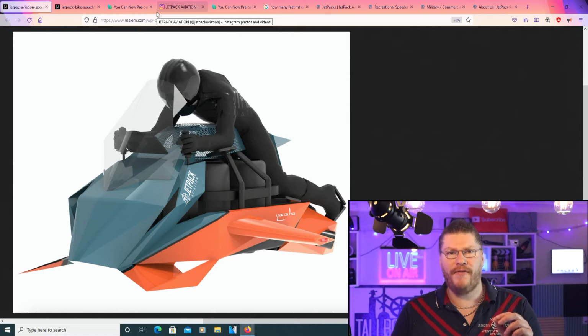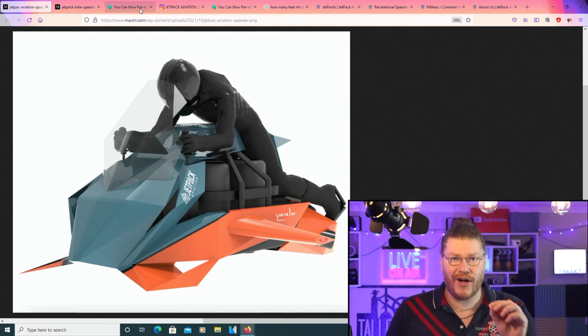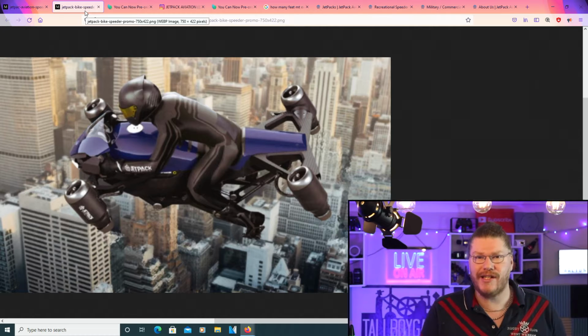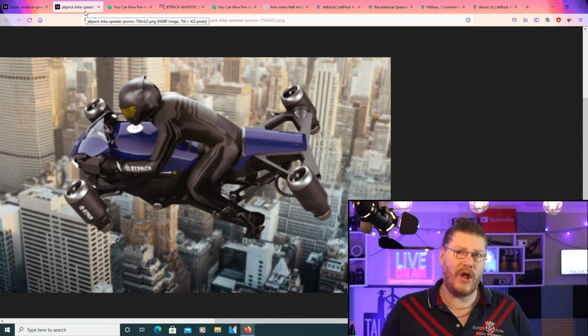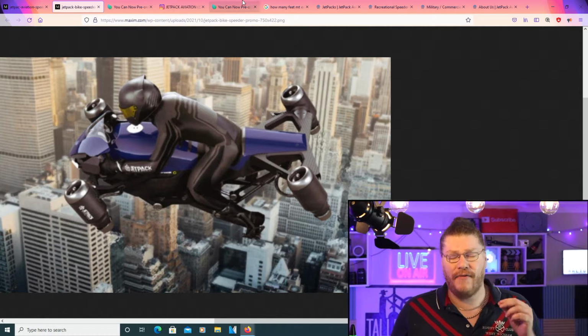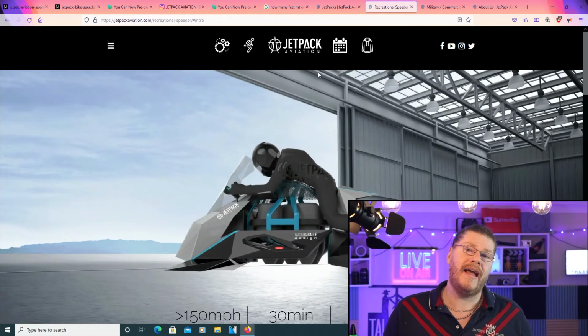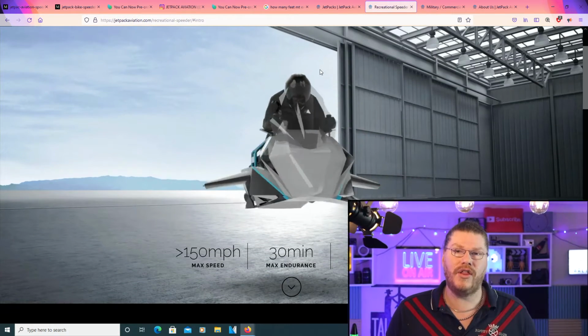Have you ever wanted to fly from A to B on a flying jetpack like this? Getting over those buildings just to get where you need to get. I know how selfish it is, but how amazing and futuristic would that be? Well, a company called Jetpack Aviation wants to do that, and this is what the thing looks like, and today we're talking all about this.